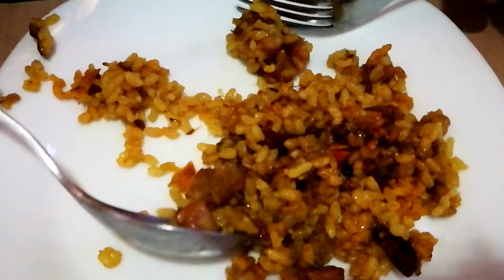I can say the rice is al dente. It's not too overcooked. You can taste the chorizo, you can taste the saffron, and you can also taste the pork and the chicken. It's really good. I'll give it another shot. The more you chew it, the more flavorful it gets. I think this is really a good dish.